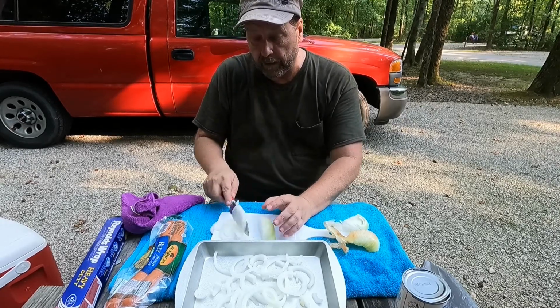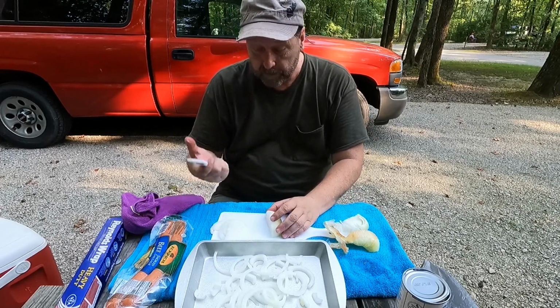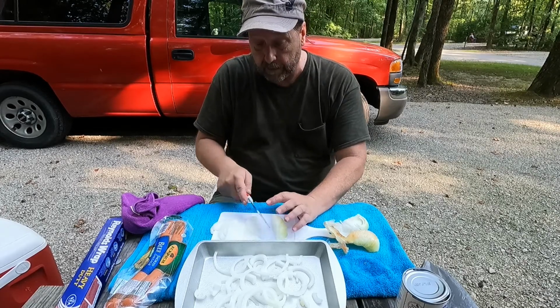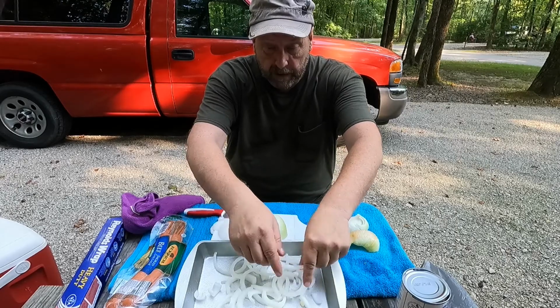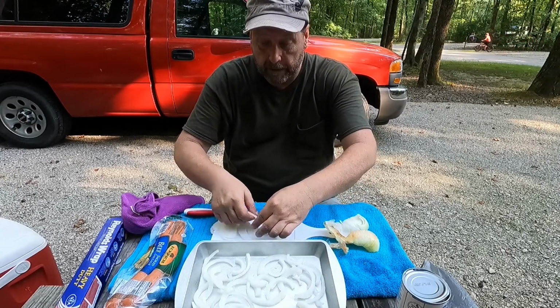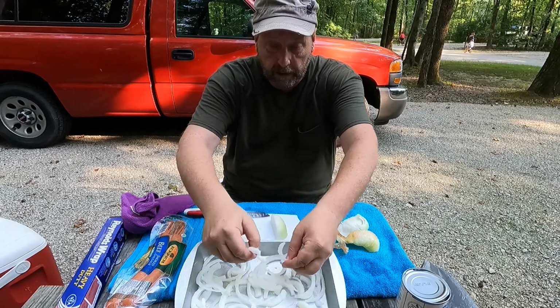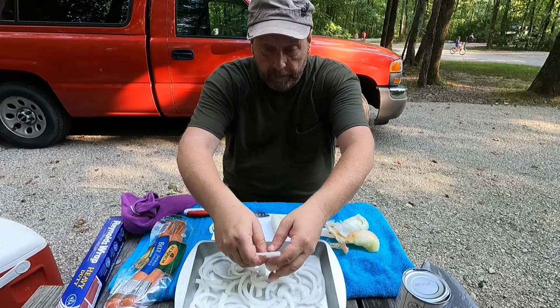As I mentioned in another video, I've injured my right hand several times, and stitches and all kinds of stuff. So I'm not as dexterous, and being right-handed, that's just horrible. I'm not as dexterous with my right hand as I would like to be, but I know my limitations and I work through it. I get a nice even layer on the bottom.